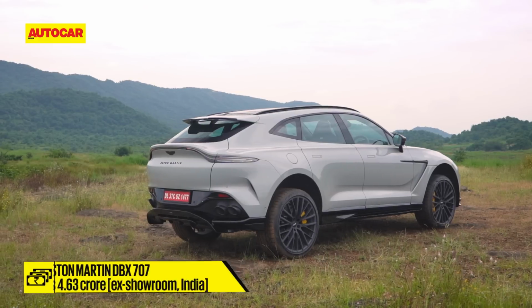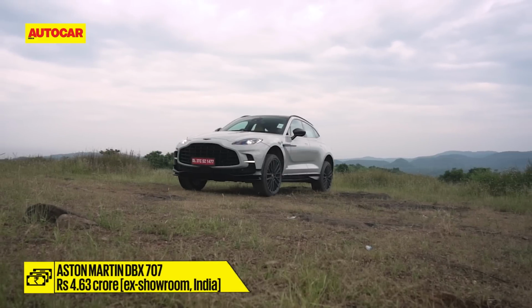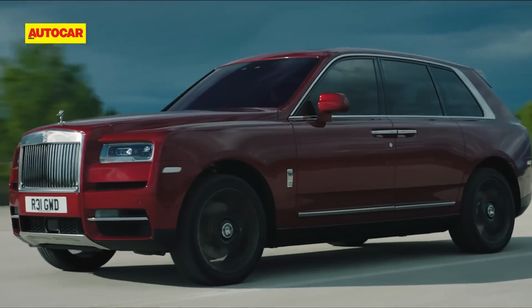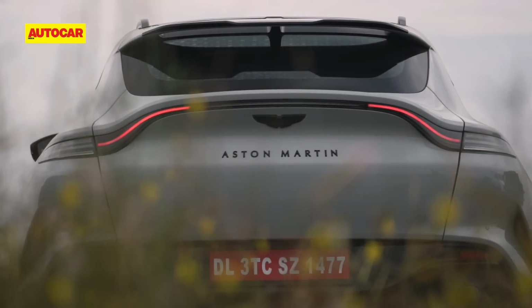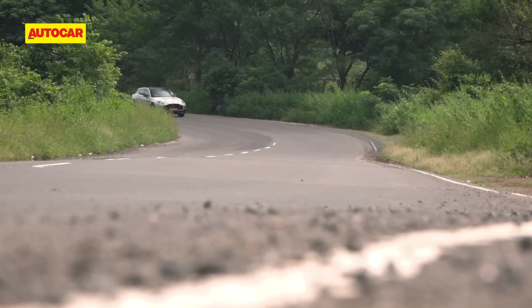But even in this segment, you can't ignore the price. At 4.63 crore rupees, it's considerably more than an Urus or a Bentayga. And until the Ferrari comes along, the only SUV more expensive is a Rolls-Royce. But then, all Aston Martins tend to be priced at a premium, don't they? The difference is, this time, it well and truly has the bragging rights to back it up.